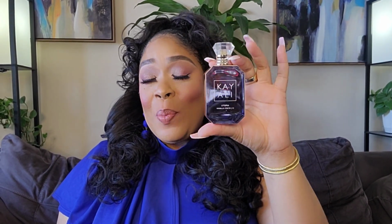So the next fragrance comes from Kayali. It's Utopia Vanilla Coco number 21. And this one is good. I think it is so pretty and so fitting for the season that we are in right now. And I really do love the Kayali bottles. They're just stunning. How pretty is this?